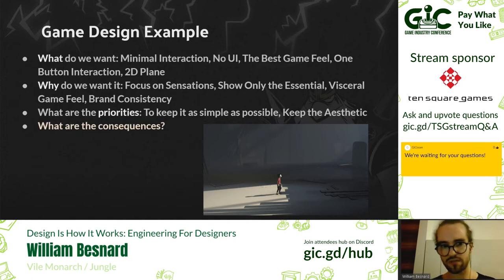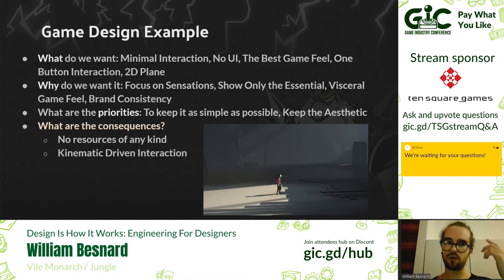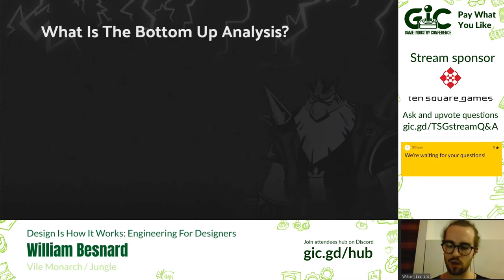What are the consequences of this? Well, it means that we cannot have resources of any kind because that would make the game more complicated. We have to have kinematic-driven interaction. It cannot just be using pure physics. We cannot have an open world because that would mean a lot of overlay and a lot of menus to hinder the experience.